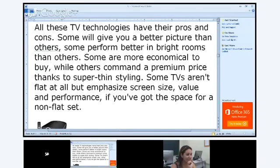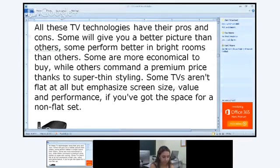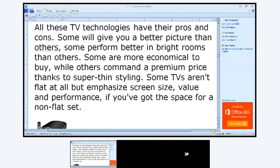All right, and I'm going to go to Luis. Could you read this for us, please, Luis? Yes, all these TV technologies have their pros and cons. Some will give you a better picture than others. Some perform better in bright rooms than others. Some are more economical to buy, while others command a premium price thanks to super thin styling. Some TVs aren't flat at all but emphasize screen size, value, and performance if you've got the space for a non-flat set.